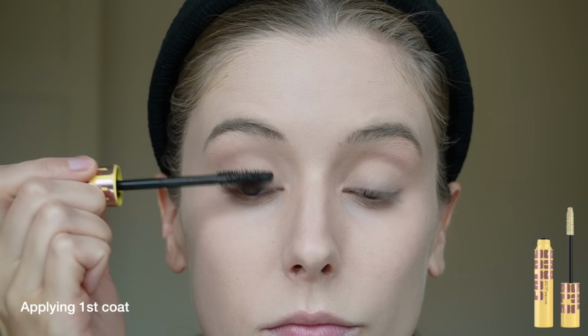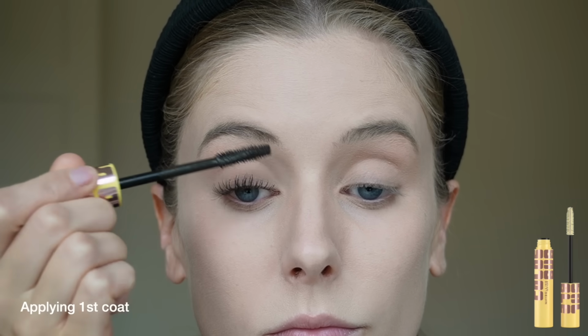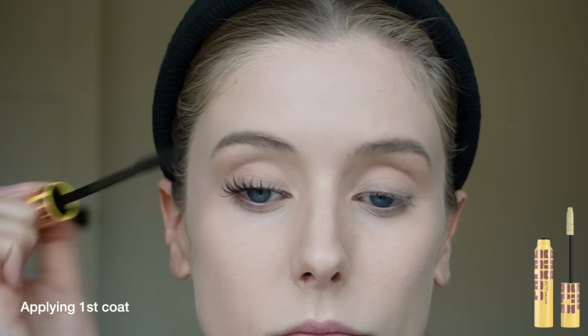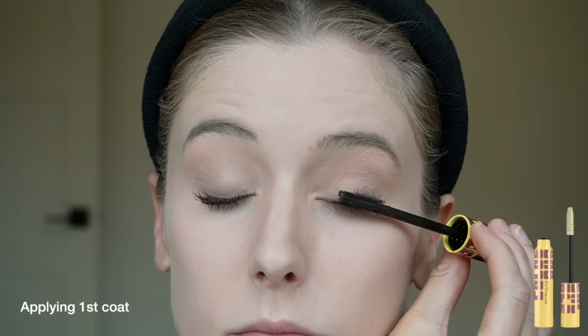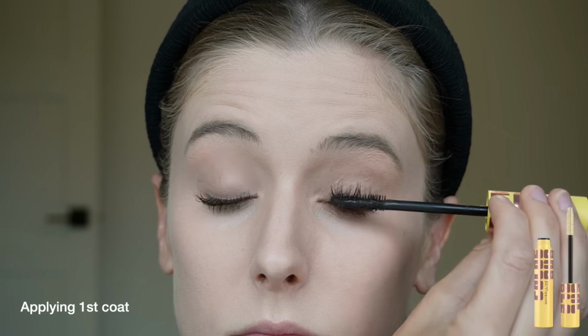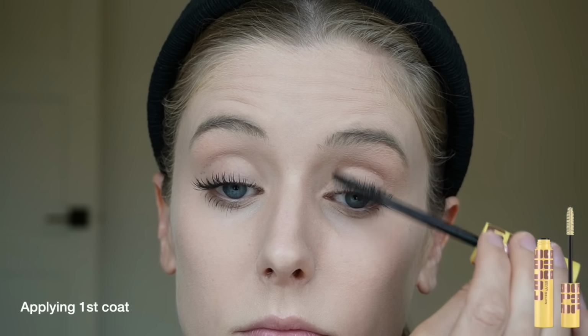I do feel like this has a bit more of a lightweight formula compared to a lot of other mascaras, almost a little bit airier when you're applying it versus something that feels really wet and heavy. But in saying that, it's not too dry or thin, which I just really don't like in a mascara. I feel like that makes it difficult to build. This is not like that at all.